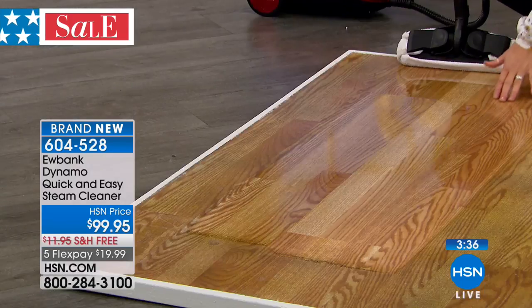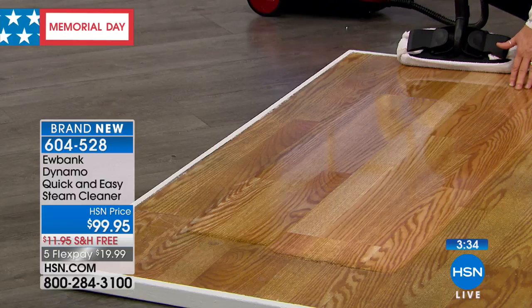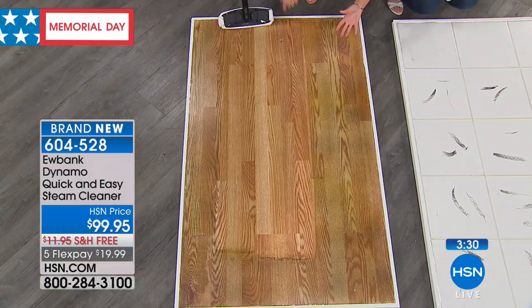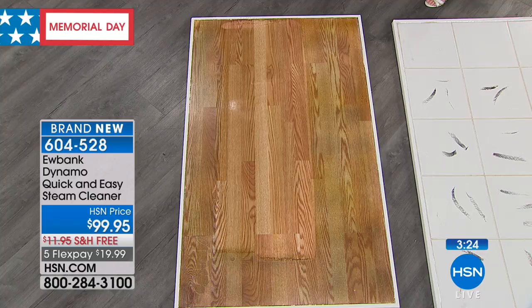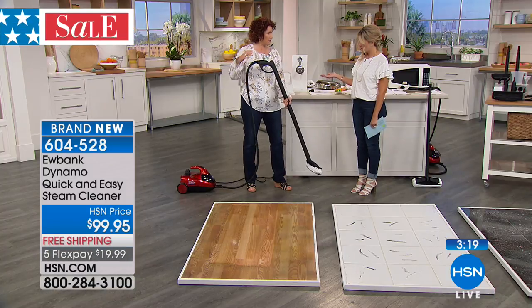If I were to come to your house, this at first glance doesn't look dirty. But once you've cleaned it with the power of steam, you can see the shine, the clarity, the wood grain. You're not on your hands and knees, because that extension nozzle means you're standing upright. I have about 9 feet of extension.